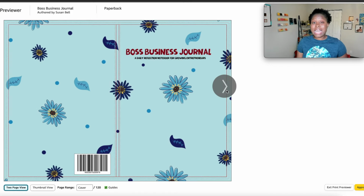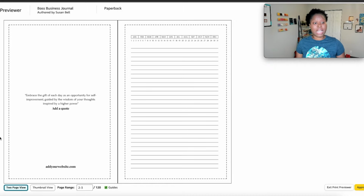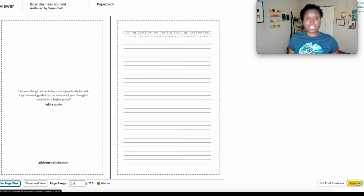Now, if you have any issues with your interior, so if anything is in the margins, you're going to get some red information over here on this side. So it's going to be red and it's going to tell you exactly which pages have the issues. So you would need to just go back to your original file and make any edits that you need to make. So we're going to go ahead and hit approve on this and move on to the next step.